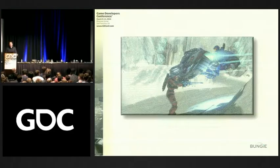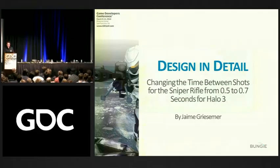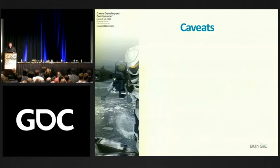So I started thinking, what happens if we take Halo 3, we pointillize it, we break it into these tiny details, and then we take just one of those tiny details and explore it exhaustively. Specifically, the time between shots for the sniper rifle. So this is my actual talk.